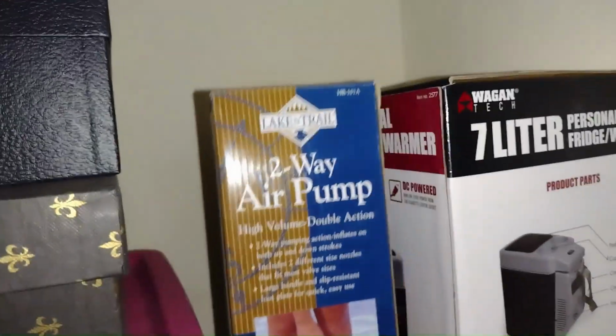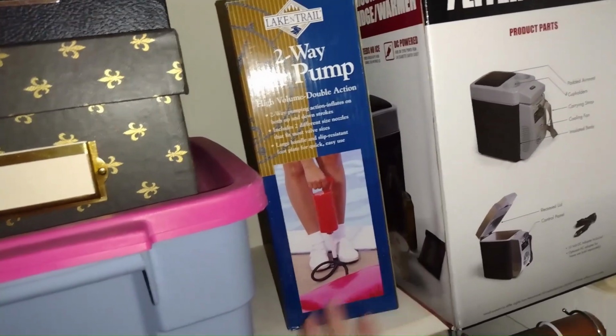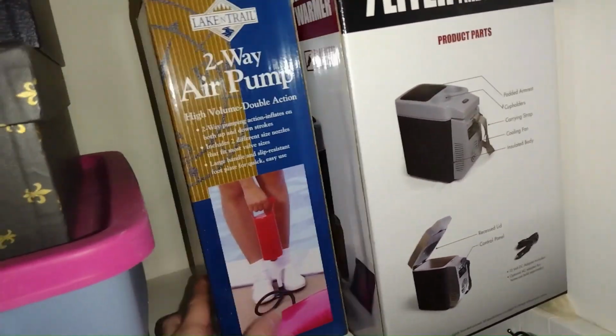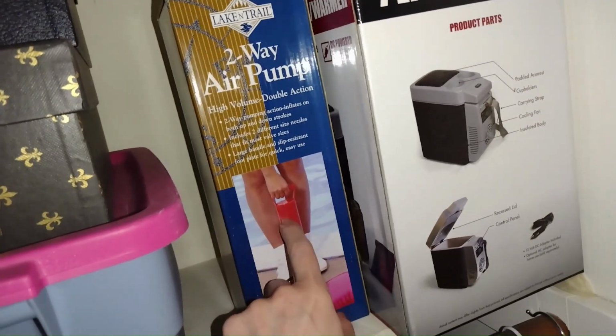We did have our air mattresses up here until we used them recently, and after we finished using them, I didn't put them back in here. I put them in one of the other closets. So I think I'll move this into there.